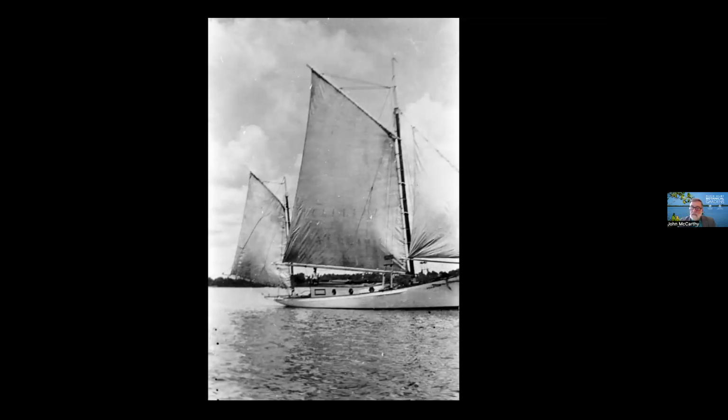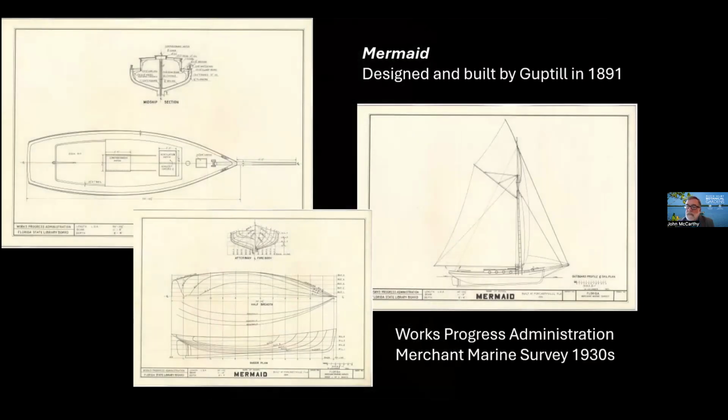This is another shot of the Phantom at sail. So Frank was not averse to large sailing schooners. He just kept building larger and larger boats. This is a design of his called the Mermaid. This was from 1891. It was designed as a fast racing sailboat, and it was really designed to haul products to market. But if you look at the hull shape and the lines of the hull, this is remarkably similar to the Magic. This particular vessel was actually sold to the Fogarty brothers, who were boat builders up on the Manatee River. Before it was completed, they hauled it up there and they did the rigging and sold it.